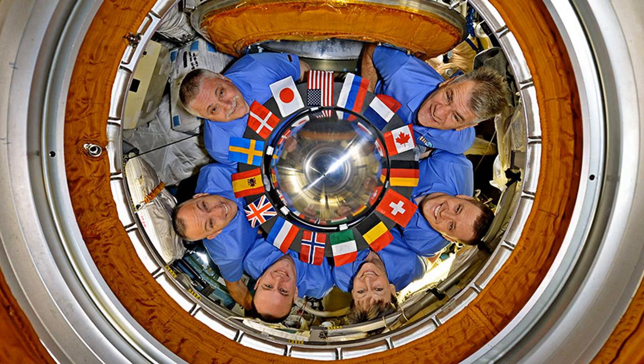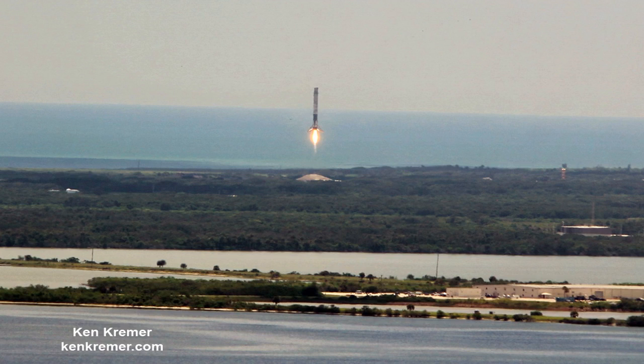The current multinational Expedition 52 crew serving aboard the ISS comprises flight engineers Paolo Nespoli from ESA, Jack Fisher, Peggy Whitson and Randy Bresnik of NASA, and Sergei Ryazanskiy and Commander Fyodor Yurchikhin of Roscosmos. Launch of SpaceX Falcon 9 on the Dragon CRS-12 mission to the ISS from NASA's Kennedy Space Center in Florida at 12:31 p.m. EDT on Monday, August 14, 2017.